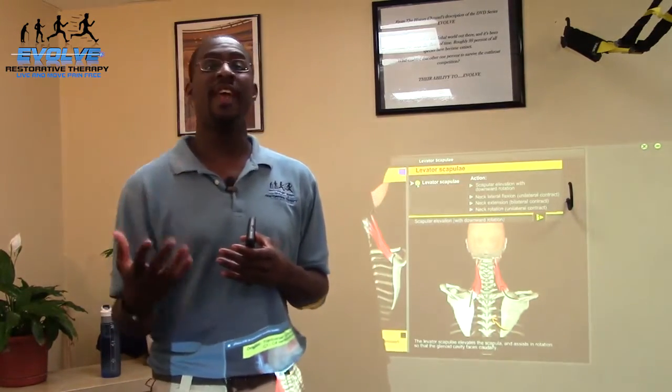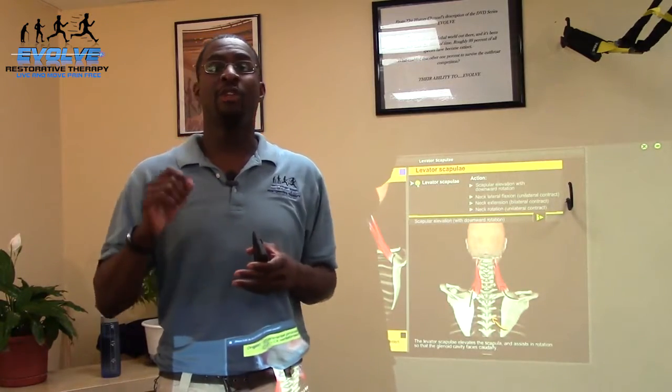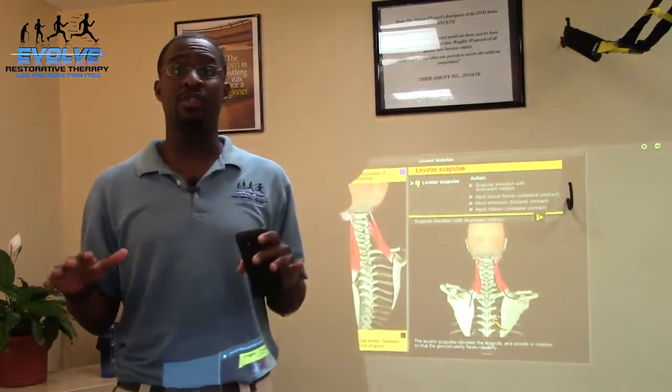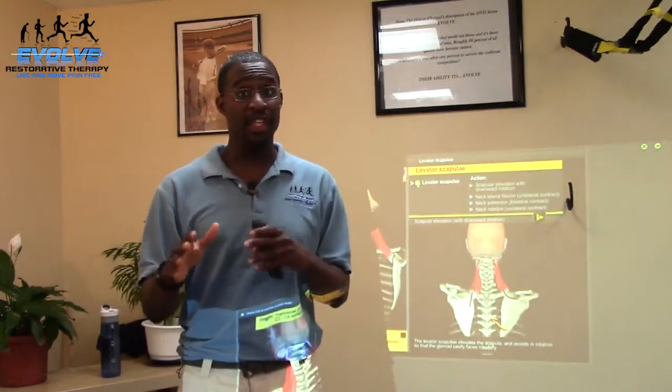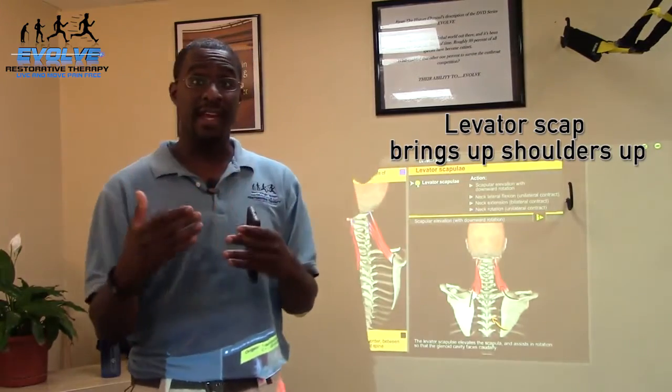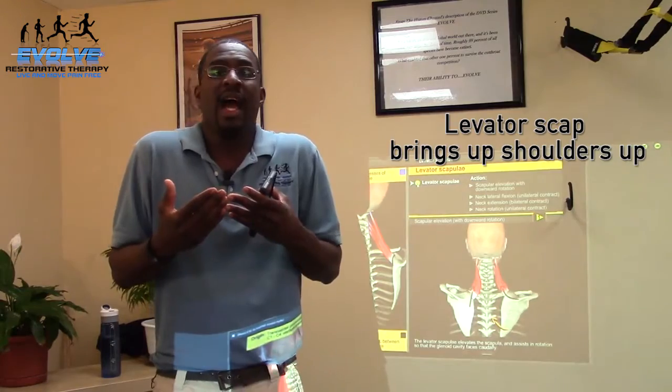But the muscle that we're going to be focusing on is levator scapula. When your shoulders go up high, your levator scapula is at work. That's just one of the many muscles that can actually cause this. So we're just going to pick on this one just this time, okay? Levator scapula brings your shoulders up. So you're stuck in this high position.